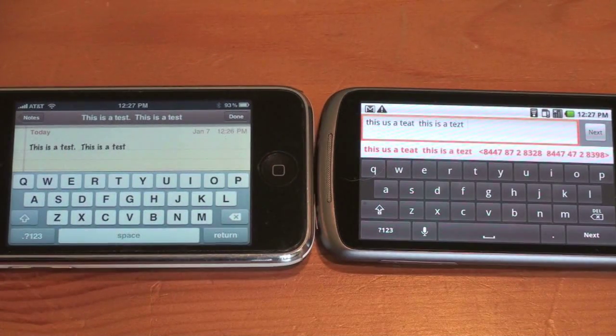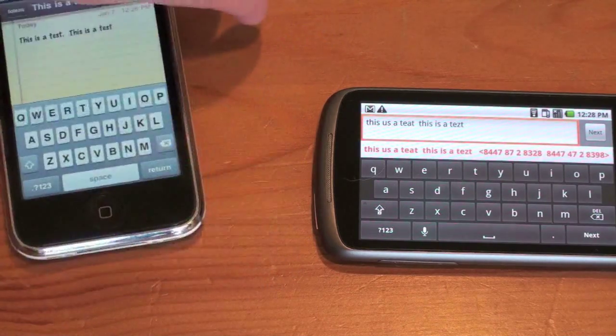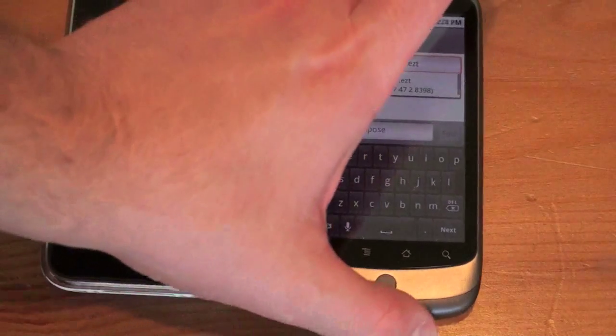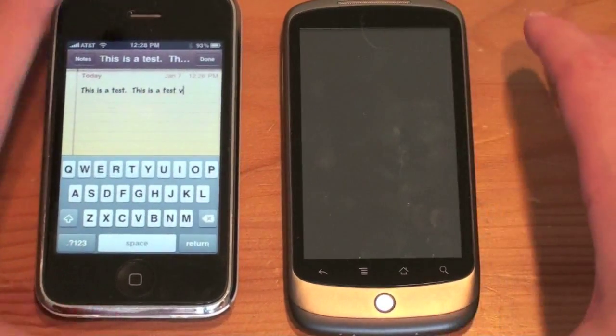So at the end of the day, I think it's going to come down to personal preference. I'm probably more accurate on the iPhone again because I'm used to it, but I could certainly see myself becoming as accurate on the Nexus One. The larger screen space definitely lends itself as well to a bigger typing room. I do prefer the autocorrect on the iPhone, but the system on Android is quite good as well. So again, that's going to be down to which one you're used to and prefer.